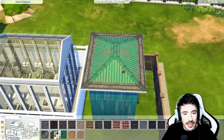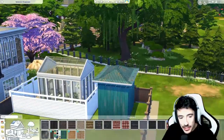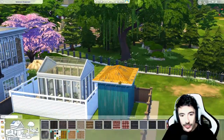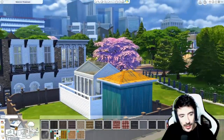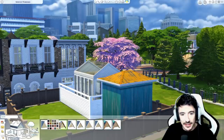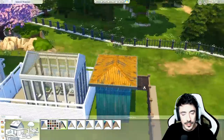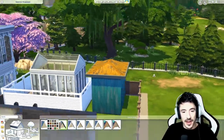I don't want to go green. Do I? Oh, it's very matchy-matchy, though. I want to clash the colours a little bit. Maybe going yellow with the roof. Oh, that's cute. Yeah, we'll do that. Have we got yellow trims? Well, they're kind of not really. We have got the blue though. Yeah, that's fine. That's fine.